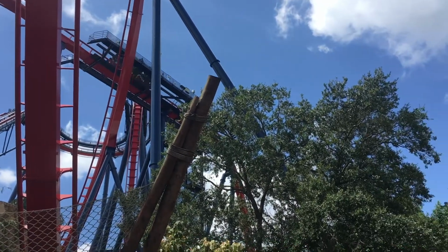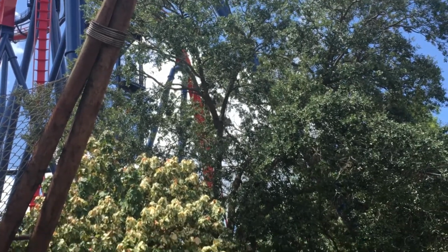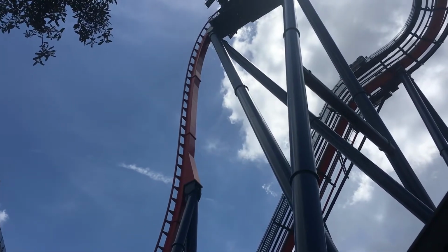The scenery is great, as you can see Tampa as you're going up the lift hill, and it kind of takes place in what looks a little bit like a jungle. And the splashdown is just a very scenic moment, but overall I'm just gonna give it a 1 out of 5.